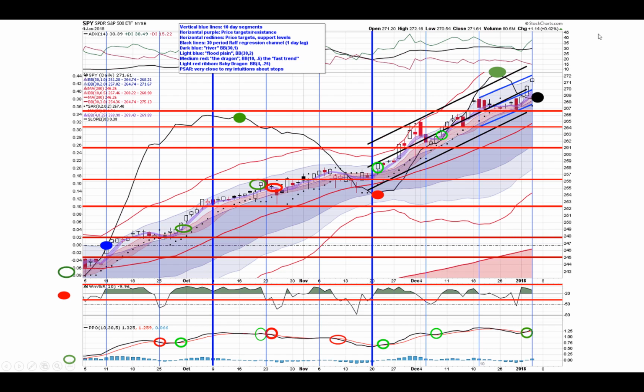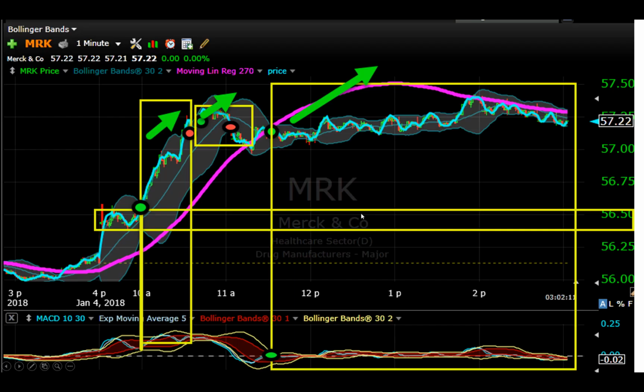ADX on SPY is at 30 with the bulls clearly in charge, so that's not an overblown number yet. It's a strong bull, but it's not outrageously so. So still more room to go in this grinding bull, much to the dismay of professionals everywhere. So let's take a look at a number of intraday implementations of the Turbo and Core swing trading program.